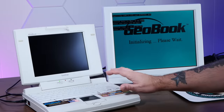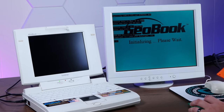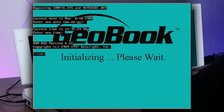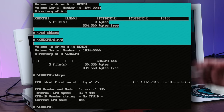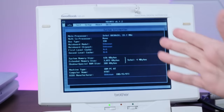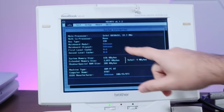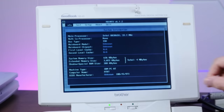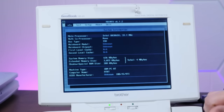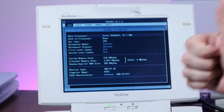All right, and since we're in DOS, we can run some DOS software. Starting with, let's see exactly what's in this machine. Oh yeah, 33 megahertz, 386. Exactly as we thought. But this really confirms that it's almost the same machine as the Brother PowerNote. It's the 386SX, 33 megahertz, with an AT&T computer name, a BIOS from 1997. But this one has 4 megs of RAM. So at least that's an upgrade.